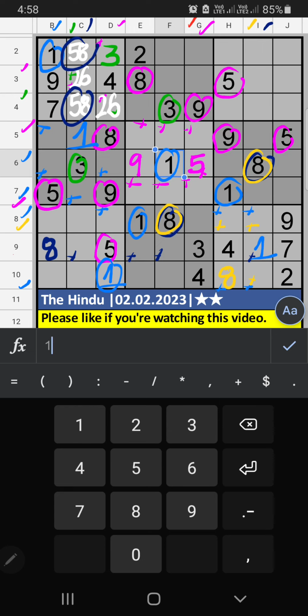Column G, 9th row, we have 5. So 5 can't come in these cells. 5 will come in other cells. We will confirm later. Column H, 10th row, we have 5. So 5 can't come in these cells, then 5 is confirmed here.